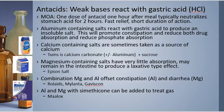Okay, there is aluminum in some of these salts that are formulated, and there are various formulations. I had mentioned Tums earlier on. Tums is calcium carbonate plus or minus aluminum and sucrose. But there's also Rolaids, Mylanta, Gaviscon, Maalox. These are all different formulations that are all loosely grouped as antacids. Okay, so some of them do have aluminum.